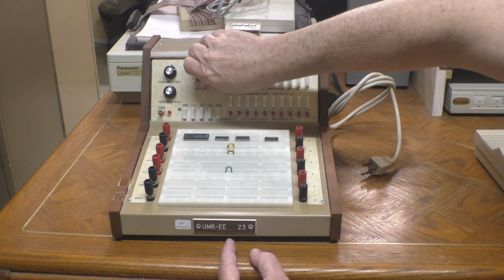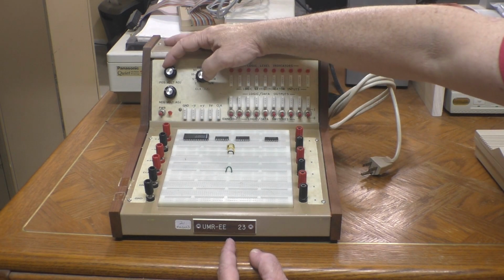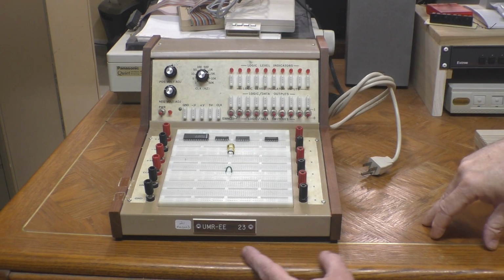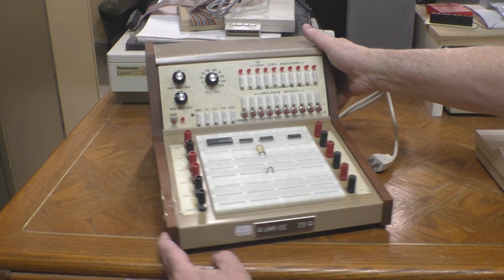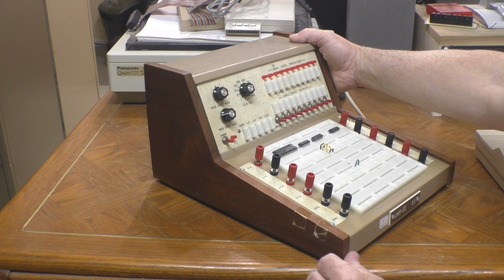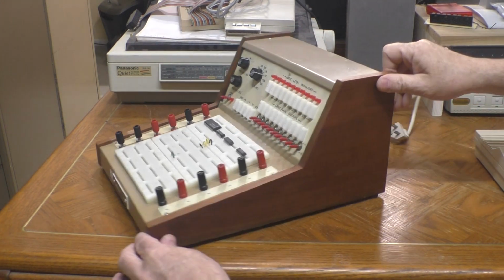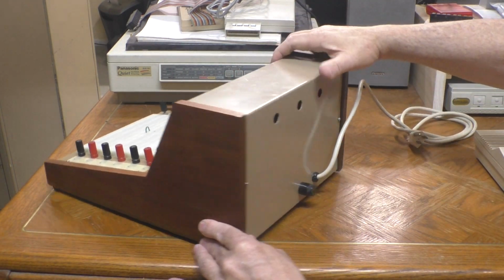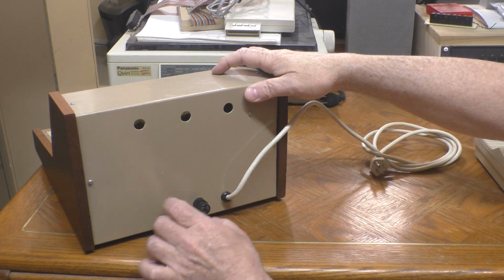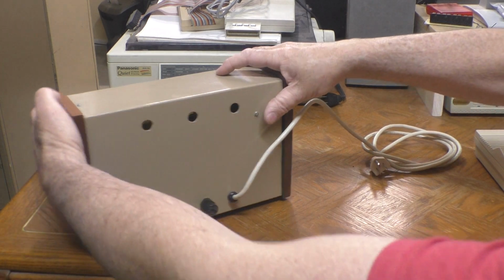Built-in clock, adjustable voltage, both positive and negative. And the coolest thing of all, this is actual wood. An actual wooden logic trainer. Who'd have thunk it? And the back is pretty simple. Just a metal plate, which is a little loose, and a fuse.